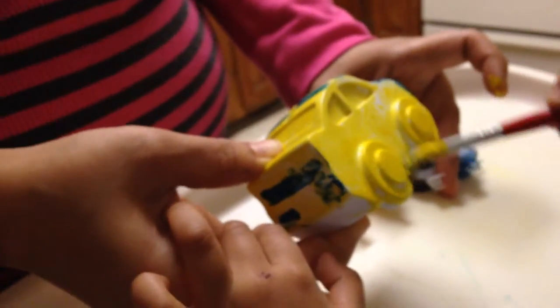Ooh, you're coloring the tires? Yeah, tires. Ooh, nice. This one now. It's so nice. And then. Yeah. Did you know that when Daddy drives the car, the wheels go so fast?